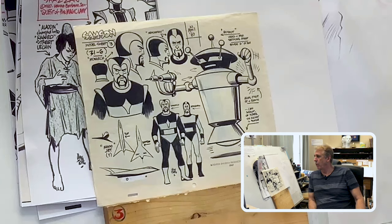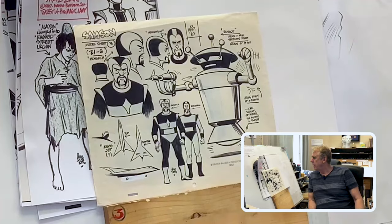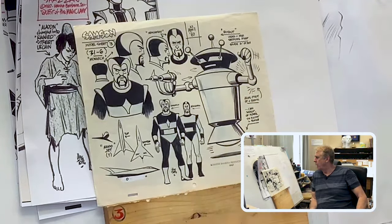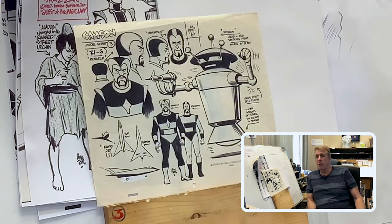These are anything but dashed off. These are incredibly well done. The draftsmanship is perfect. The line quality is perfect. The design ingenuity is amazing. And to create these things and actually make them like they could actually move, that's a serious contender for being the smartest guy on earth as an artist.